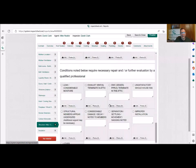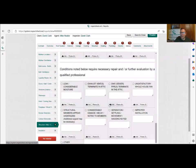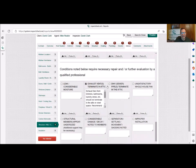In this case, I really think that could be a problem, not only with the ventilation, but we worry about mold. So we've got condition: required necessary repair. We want them to do something about that. They're simply going to click exhaust from some kitchens, bathroom, laundry areas, and we could pare that down to exhaust fan from the upstairs bathroom. Recommending exhaust fan properly vented outdoors, either through a sidewall or through the roof, just like I said.